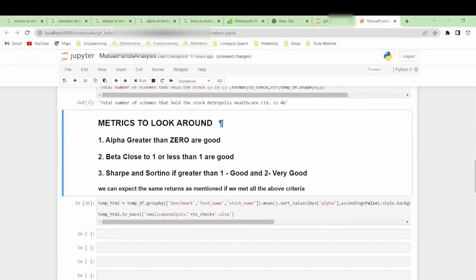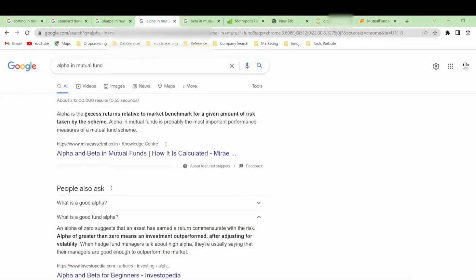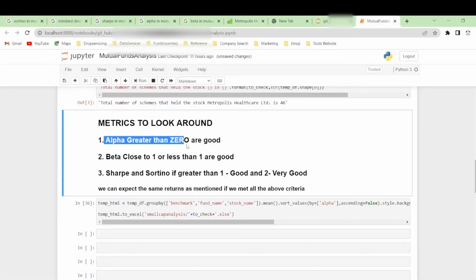The important metrics to look at for better mutual fund purchases: the alpha should be greater than 0. If you want to know what alpha is, it is the excess returns relative to the market benchmark for a given amount of risk taken by the scheme. You might have seen that your mutual fund scheme has outperformed the benchmark. That is nothing but the alpha. So it should be greater than 0.